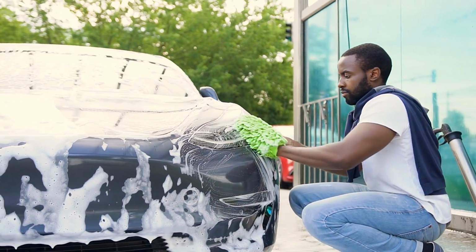Now, let's dive into the details of the Karcher Car Shampoo.